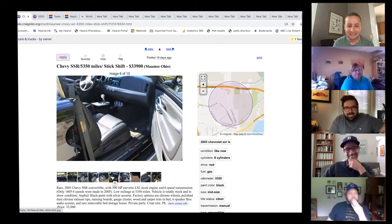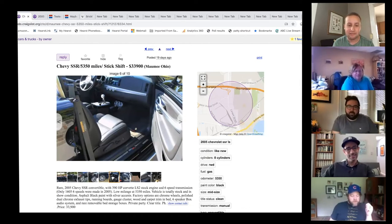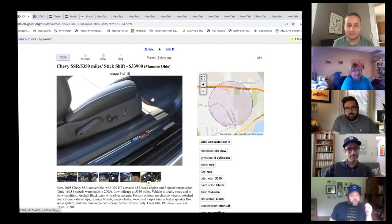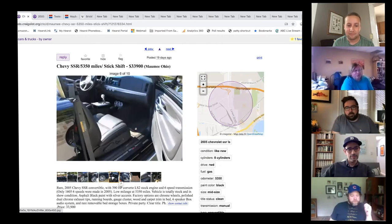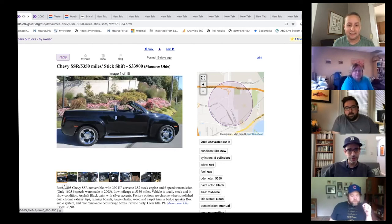I try to be. But I liked this one because it was a manual, and I had honestly forgotten that this came in a manual. That's pretty cool. And it's a Corvette engine. You know, it's unusual. It is exotic in the fact that nobody wanted them, so nobody bought them. This looks brand new, Joey. I think it's got the original tires on. Only 5,000 miles. 5,000 miles, 350 miles. Oh, you're over the budget. You're just over the budget.